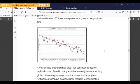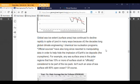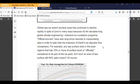So here's the maximum Arctic sea ice extent. See how it's gone down through the years. Global sea ice extent. And these are all charts and graphs that we're all familiar with. It has continued to decline rapidly in spite of, and in many ways because of, the decades-long global climate engineering chemical ice nucleation programs. Official sources have also long since resorted to manipulating data in order to help hide the implosion of Earth's ice deposits, the cryosphere.